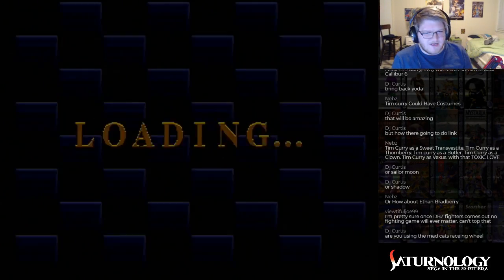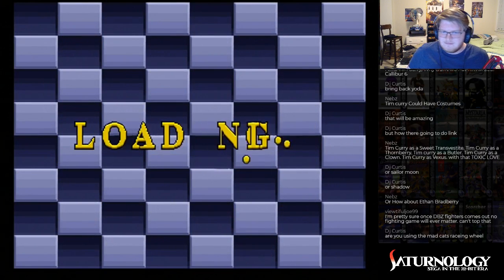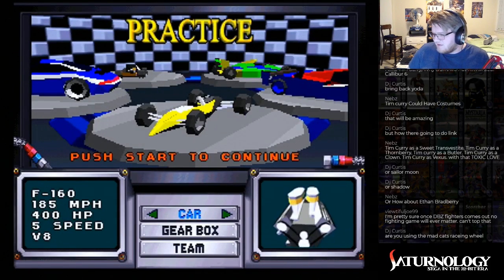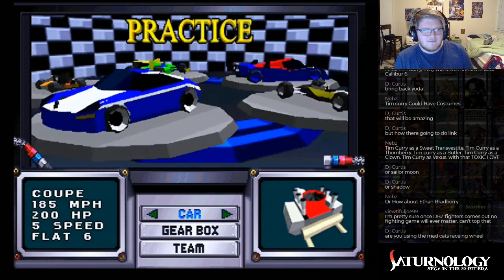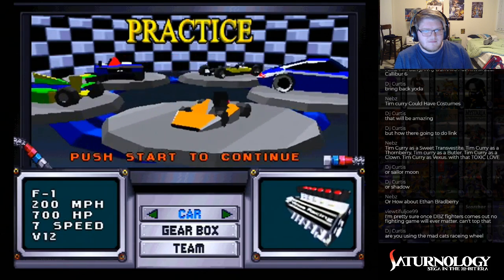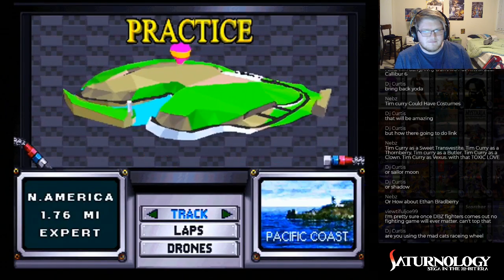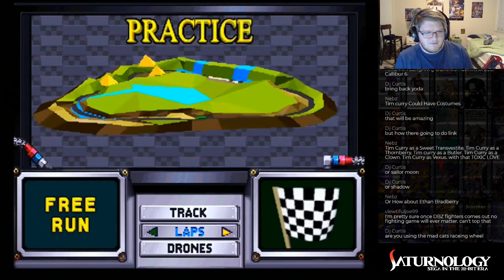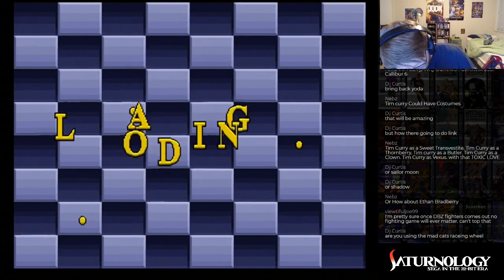Alright, I'm gonna do one more track and then I'm gonna call it. Am I using the Mad Catz wheel? No, I don't have space for a wheel currently. This big old oval. You know what? Yeah, we're gonna do 10 laps on the first track in one of the faster cars.